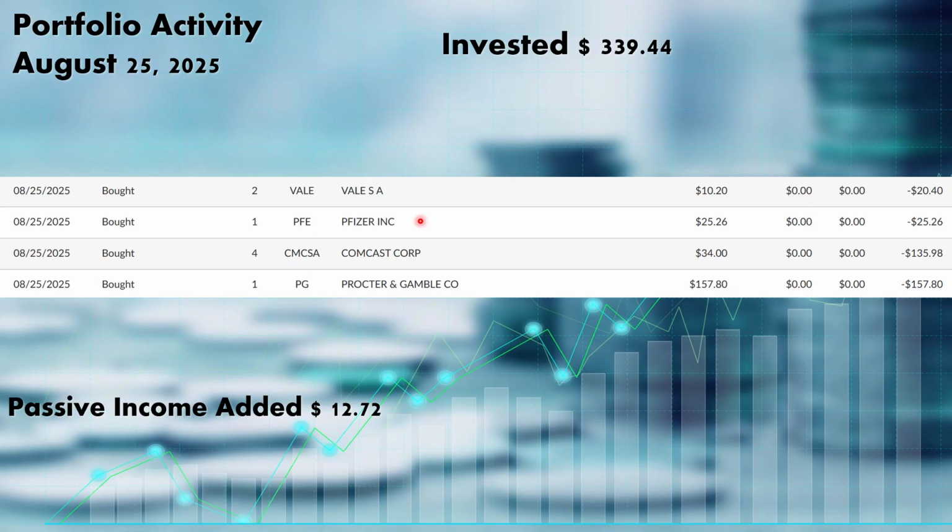Picked up 1 share of Pfizer, ticker PFE. This is out of the healthcare sector. Picked up that 1 share at $25.26. 4 more shares to our Comcast Corporation position, ticker CMCSA. This is out of the communications sector. Picked up those 4 shares at $34 per share.